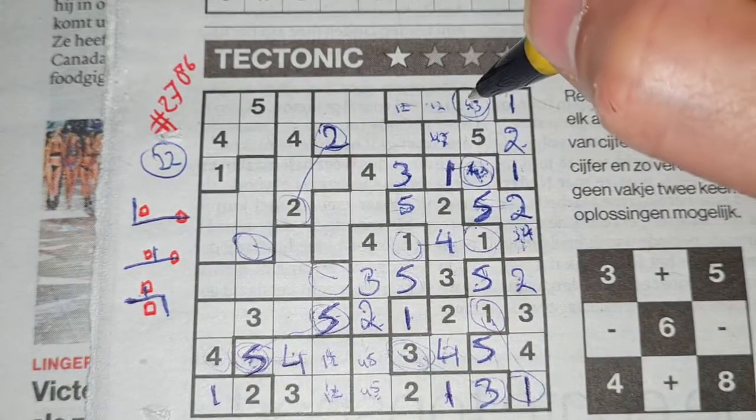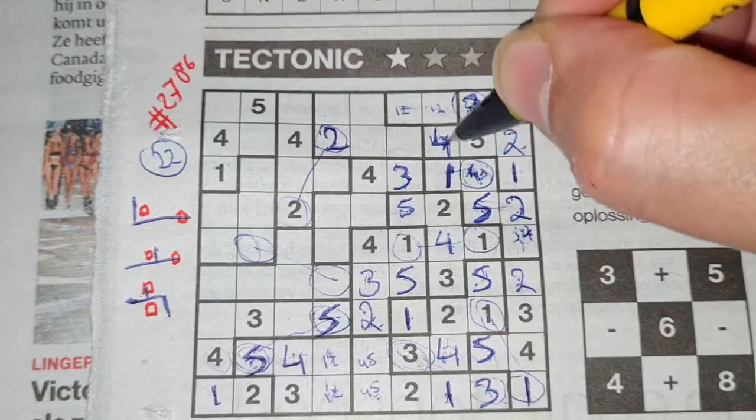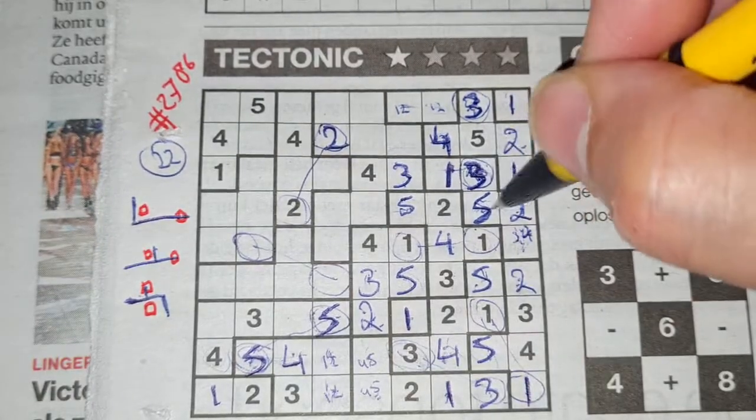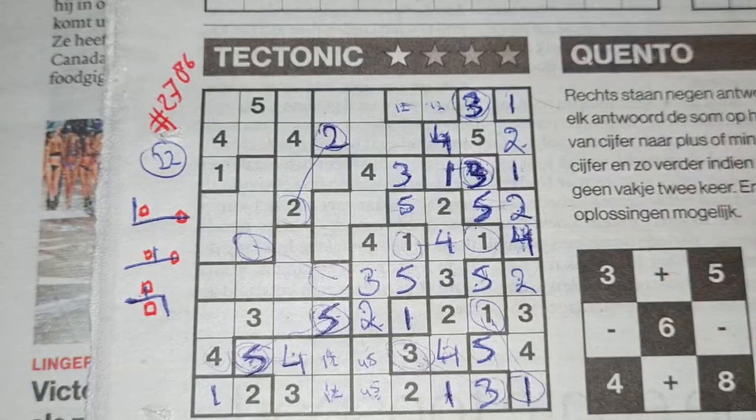That box should be a 3, and this box should be a 4. This box is connected with that box, should be also a 3. And 1 box left in this W-shaped area for the number 4. Alright.